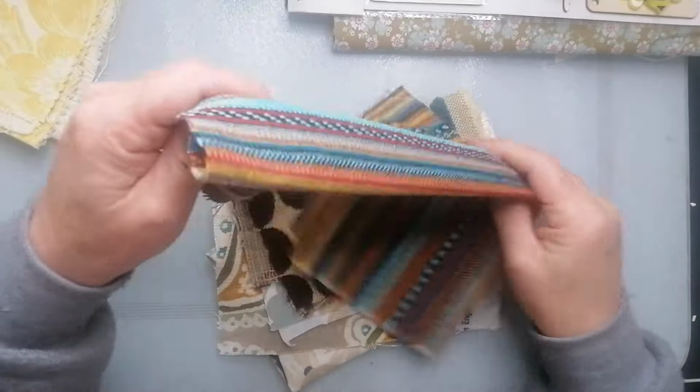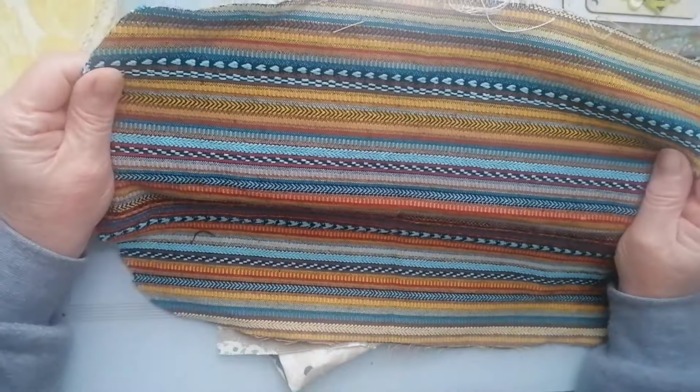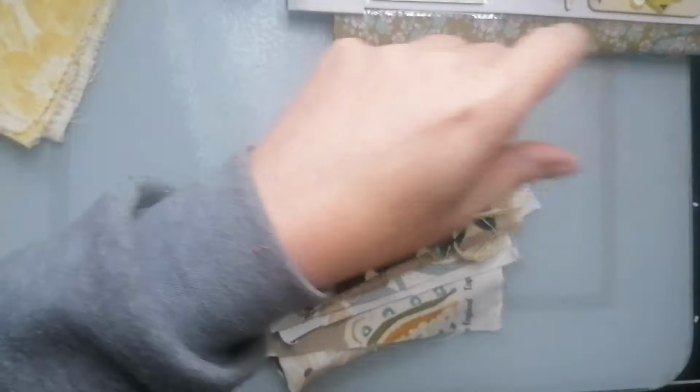This is pretty as well. I really like this one. I'd like a couple of meters of this one. But yeah, it's pretty. It's got little hearts down there. Yeah, it's nice. I like it. I like it a lot.